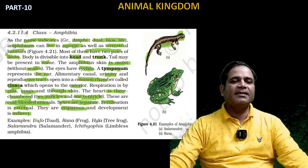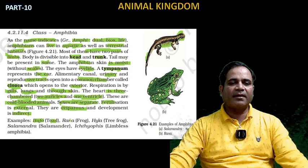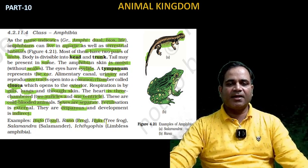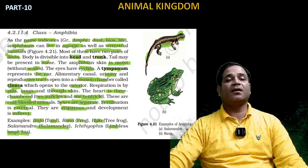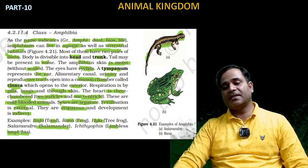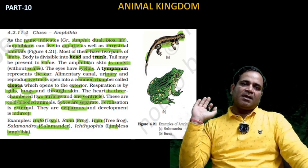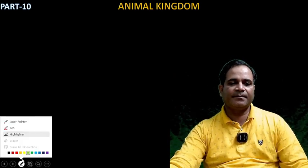See, here are examples of some amphibians. Bufo, that is toad. Rana, frog. This one is Rana tigrina. Hyla, tree frog. Salamander, Ichthyophis, limbless amphibia. So these are all classes of amphibia examples. You have to be focused here that the main thing is the examples. Right? Now, here I'm going to tell you about the class Reptilia, my dear.